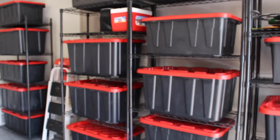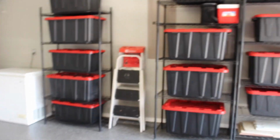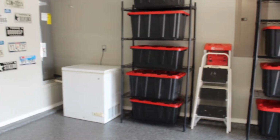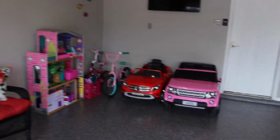But overall, this is my garage. I'm not going to hold you guys hostage any longer. Please tell me what you think. Tell me what you think about the flooring. Tell me if you think I should go ahead and hang the ladders up. Let me know if you're going to send me some license plates. And if you've had epoxy on the floor and it's working for you, let me know that as well.